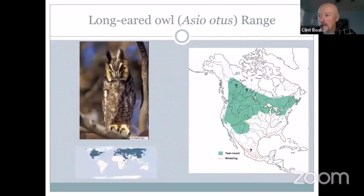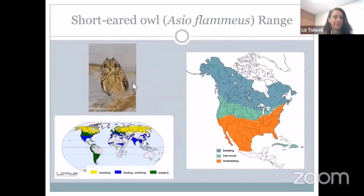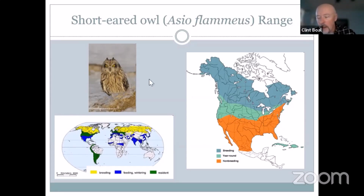One other I'd like to share with you that we have in Texas that I really like are short-eared owls, which have these little tiny ear tufts. And we have a bunch of them around right now down near Houston on some of the wildlife refuges. People are getting some great photos down there because they're kind of crepuscular hunting. So if you go out at dusk or at dawn, you might see these flying around.